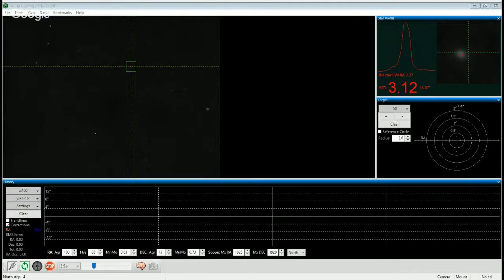Now, it is reversed of what it usually does. So if you're looking at this, you're thinking, well, wait a minute. North is to the left? And west was to the south? That doesn't make any sense. Well, the reason being is we're actually on the other side of Polaris.